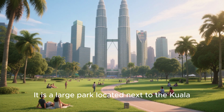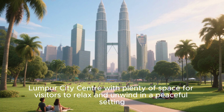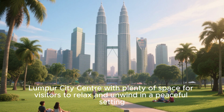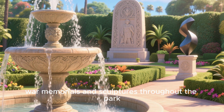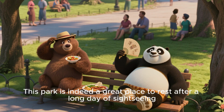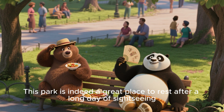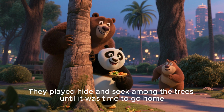It is a large park, located next to the Kuala Lumpur city center, with plenty of space for visitors to relax and unwind in a peaceful setting. There are also fountains, war memorials, and sculptures throughout the park. This park is indeed a great place to rest after a long day of sightseeing. They played hide and seek among the trees until it was time to go home.